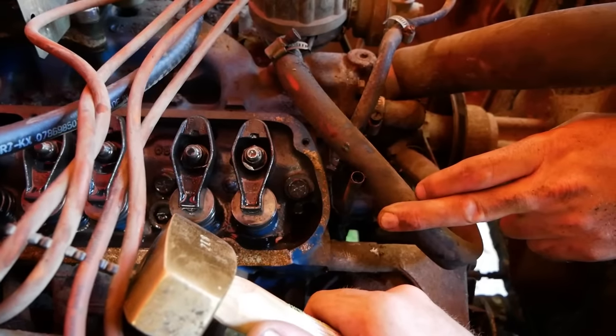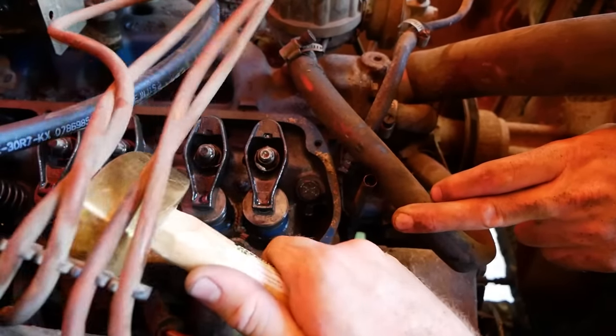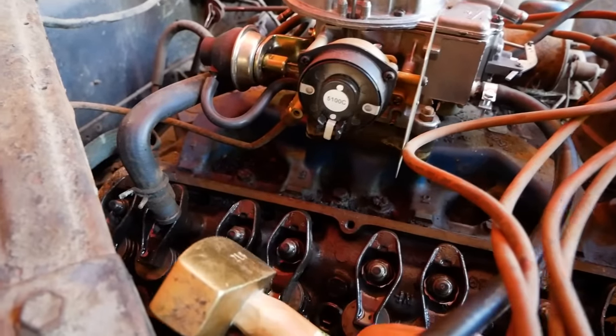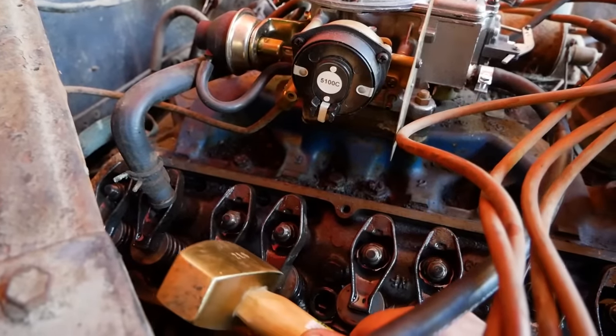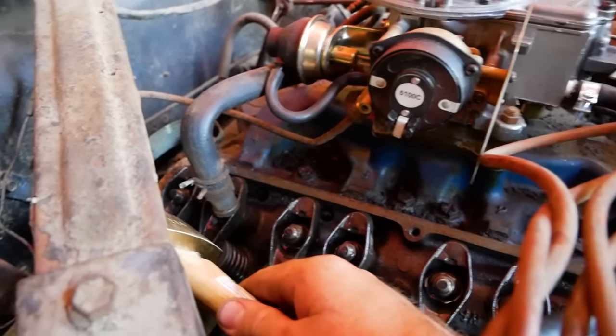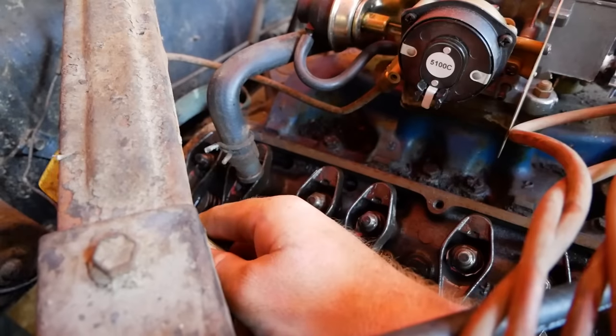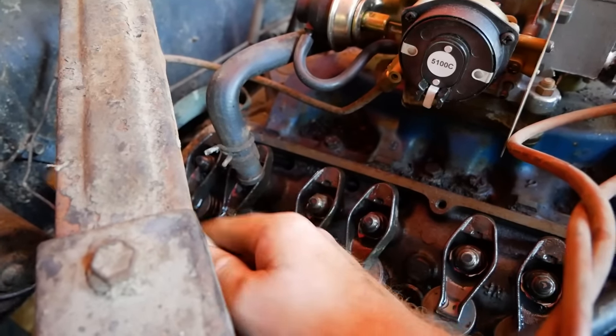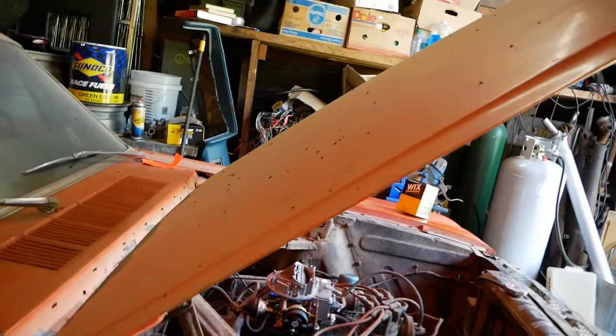Anybody over here look floppy and hanging out? Actually, no. They look good. Let's give her the old test. Good. So far, so good. These two might be a little gooey. Yeah, they all do that.